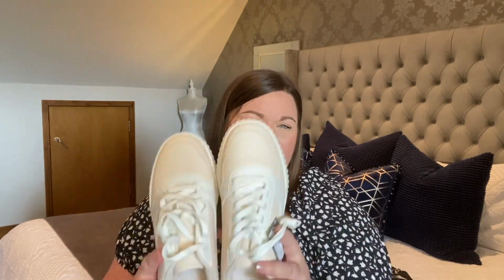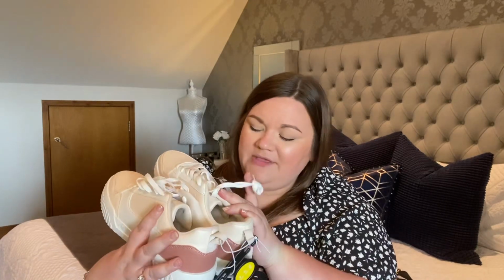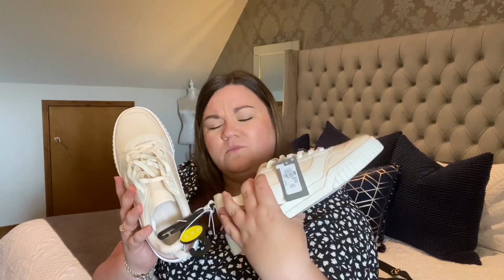I go for size 8 more often than not, and these were only £10, and I thought these were really cool. They've got a bit of a platform to them, which I love in a trainer. I like to have a bit of a chunky bottom, and I just thought these were absolutely jazzy. I was going to buy the white ones, but decided against them, to go for something a little bit different, and they are so comfy on. So if you do have wide feet, these are great. I'd probably suggest getting the white ones as well. It's just I do have a lot of white trainers, so I thought I'd go for something a bit different.